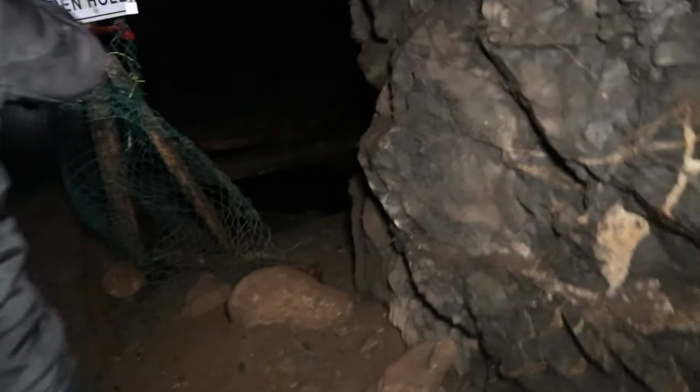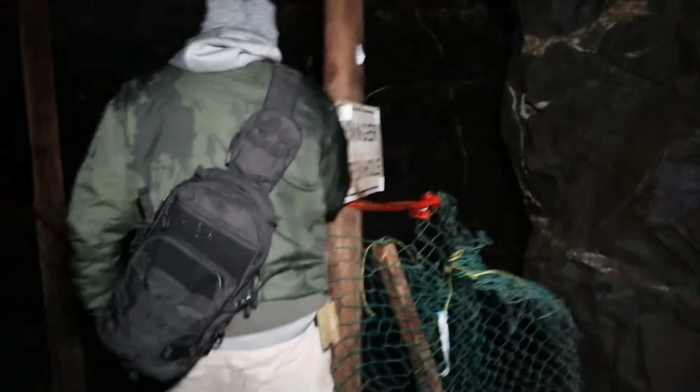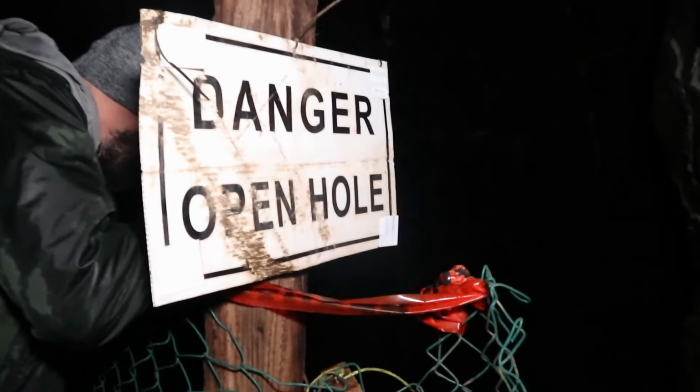Oh my god, that is really cool. What do you think? It sounds like a waterfall of some sort. I'll take a picture of that one. Oh. You gotta look at this. The sign here, literally.